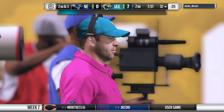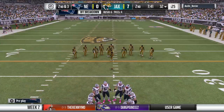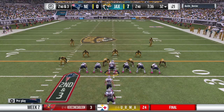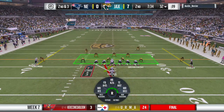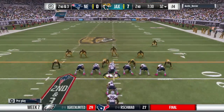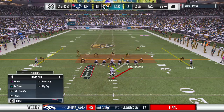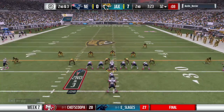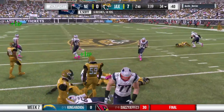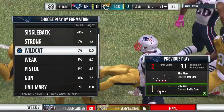First play of the drive, let's give credit all around. Excellent blocking, but the guy carrying the ball, he was the finisher. A really nice run. They come out here in the eye. And they'll run it here. And he'll be limited to a short gain up to about the 34-yard line. Just a couple on the pickup there, and now it's 3rd down.